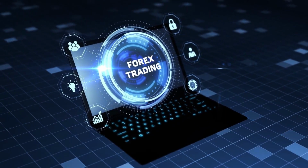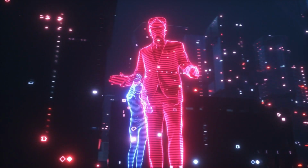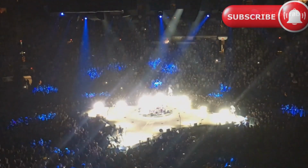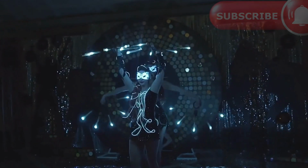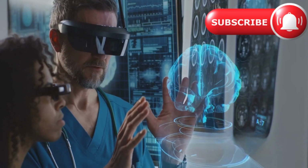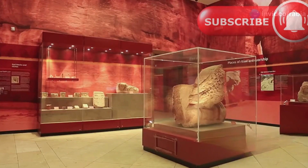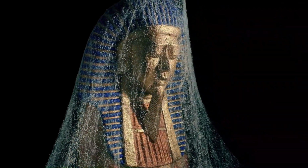Holograms are already changing the world around us. They entertain us, help us learn, and even save lives. One of the most popular uses of holograms is in entertainment. We've seen holographic concerts and performances that bring our favorite stars to life. Think of a virtual concert where a holographic musician appears on stage. Holograms are also transforming education. Imagine studying the human body and using a hologram to see inside organs. Museums use holograms to display ancient artifacts, allowing us to experience history in a whole new way.